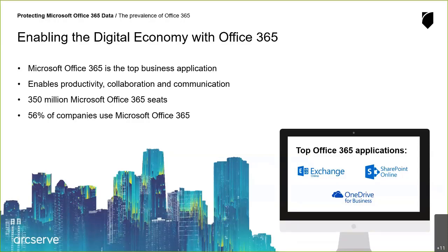So we know from the legacy standpoint, Office has always been around productivity, and the same thing continues with Office 365. The interesting thing to note about Office 365 is the sheer volume of users that are using it worldwide. Over 350 million Office users worldwide, and that just continues to grow at a tremendous rate. About half the companies use Microsoft Office 365.